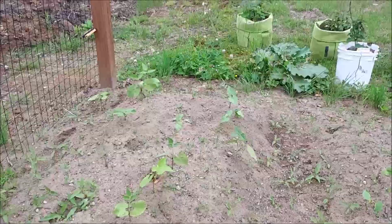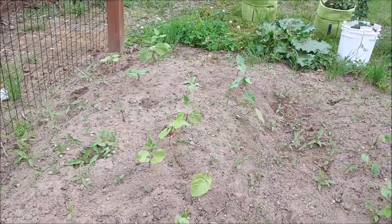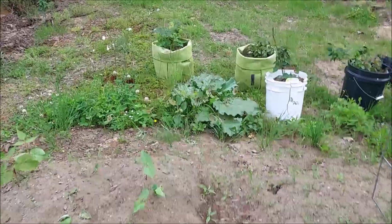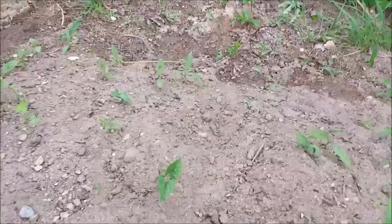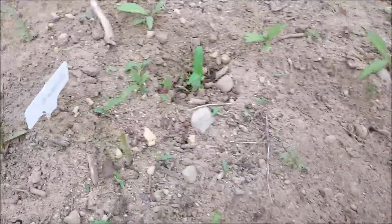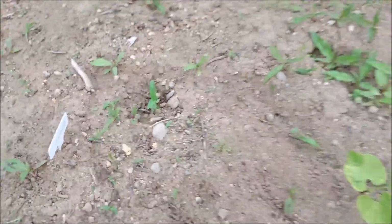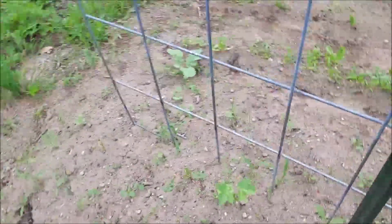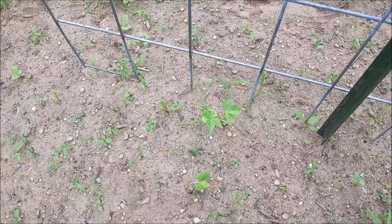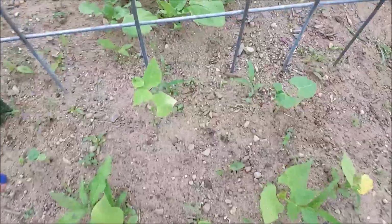Really been struggling with string beans this year. This was supposed to be like 3 rows, and I planted some more seeds, and you can see that one plant is coming up, but this plant got eaten. The top just got eaten right up. And then pole beans are also struggling, and I have tried to fill in these holes, and again, there's a weed I missed.